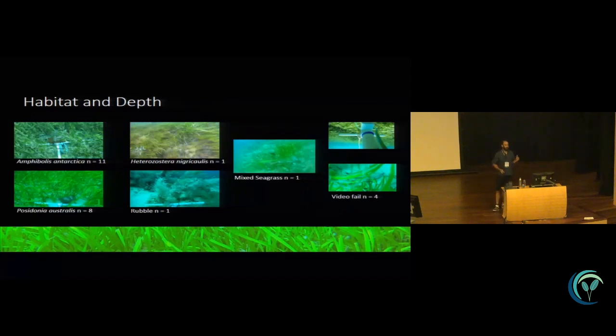One of the other things we're able to do from our camera drops is look at the habitat types as well, the different seagrasses that were there and where they were. We had 25 drops. We had 11 that landed in, and when you drop them, most of the time you can't tell what seagrass is underneath. We had a little bit of idea in the shallow areas, but in the deeper areas we didn't have much idea. So we had 11 in Amphibolis, 8 in Posidonia, 1 landed in Heterozostera, 1 was in a mixed bed, and we had 1 in about 15 metres that ended in some rubble. So we included that in all of it.